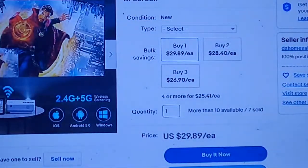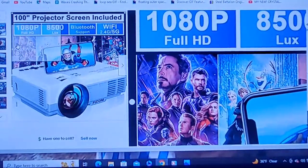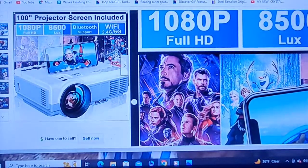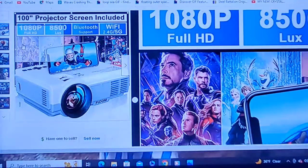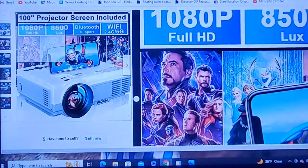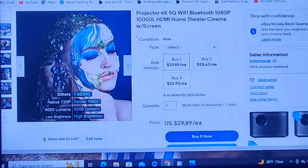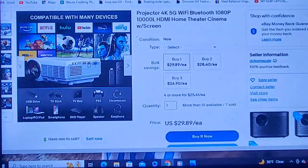Look at the images they're pulling up. Let me back this up a little bit so you can see this a little better. There we go. Let's get our sound down a little back here. Two soundboards back there. All right. Look at the images that they're claiming you're going to get. You're not getting any of that.